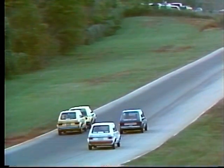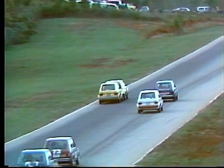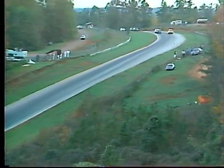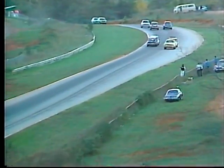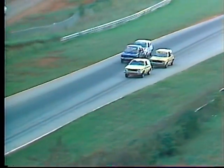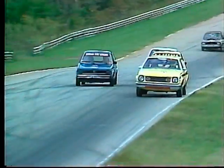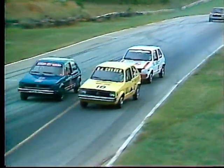Challen at the 4th position. The draft working second and third. Those 2 cars, Gunnell and Greber, working a tight draft, and now a draft is formed up between the 4th and 5th place machines. Not quite as effective. That big Gremlin has got a 6-cylinder engine, and it has a fair amount of power. And it moves a lot of air, so the rabbits will slip in behind it.